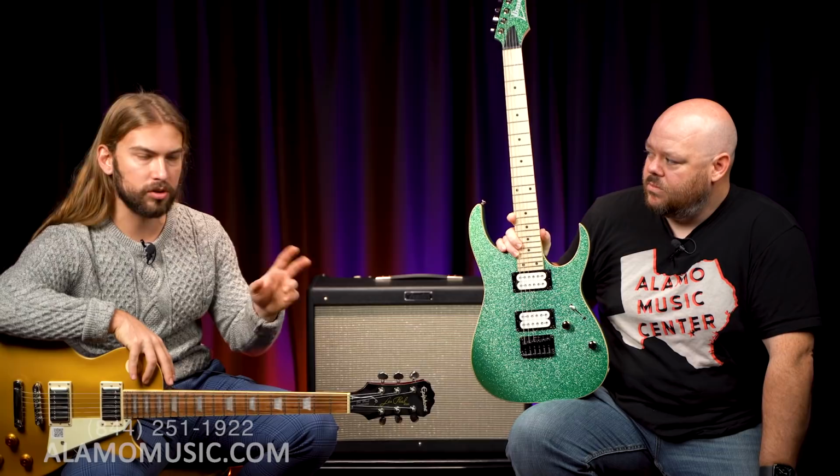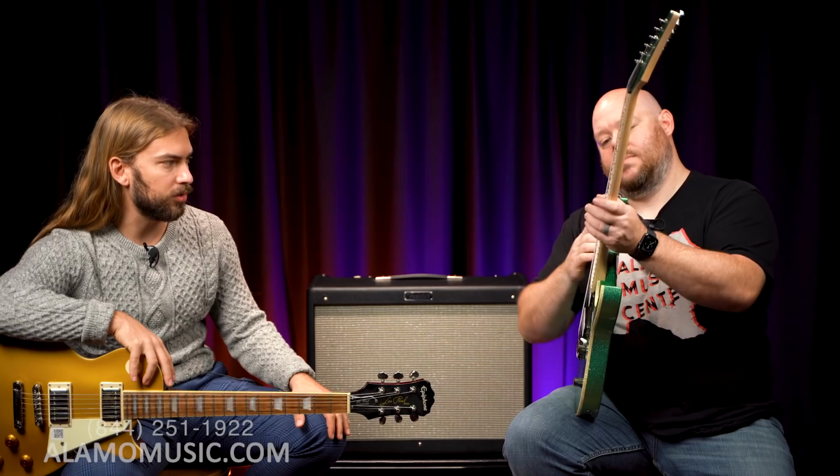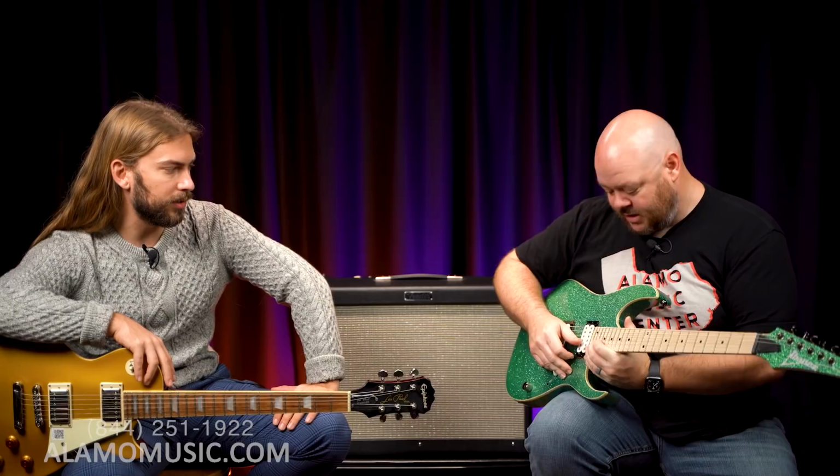The even lower level Ibanez guitars are really great quality. Yeah, and frets feel great too. Get you something to shred on. It's 24 frets. I think it's the only one we have here that's 24 frets. Yeah, it checks off a lot of those boxes.